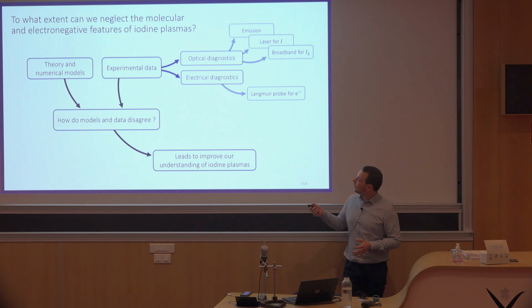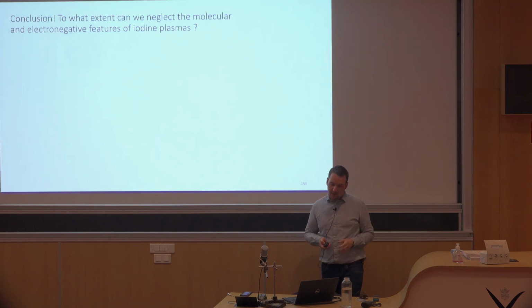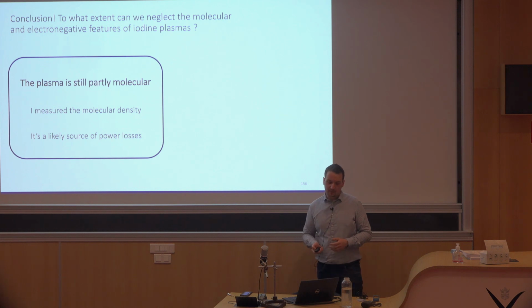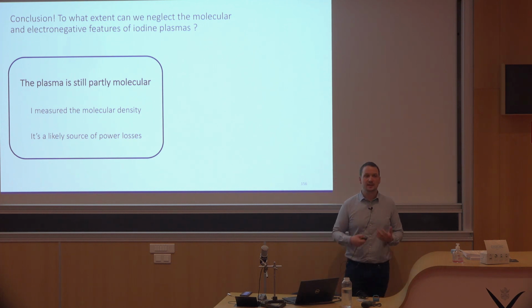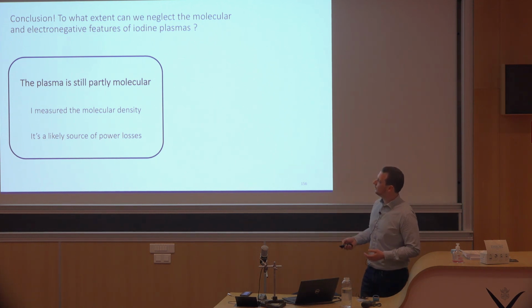The first one is to answer my questions. At first, to what extent can we neglect the molecular and electronegative features of iodine plasmas? I have two conclusions for that from my work. The first one is that the plasma is still partly molecular. We know this because I measured it. We measured that we have around 20 to 40% of molecules at the center. And as I said, it's a likely source of power losses. We need some more power loss in our model, and if you add those molecules, it makes a natural source of power losses. So it's something that fits well together.